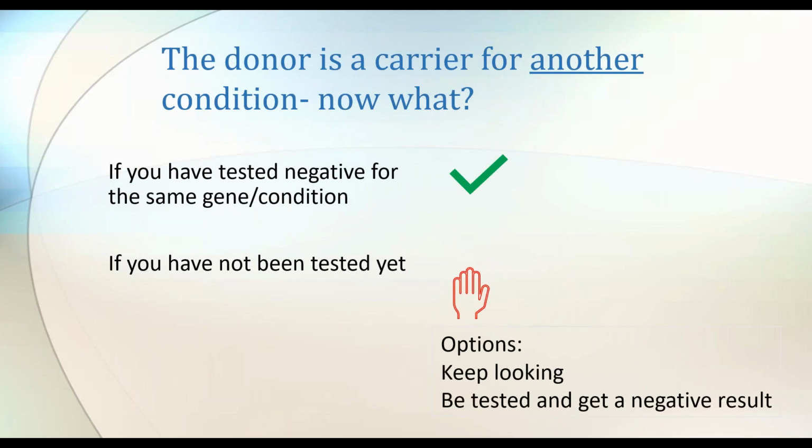It's possible that after looking at the donors on your search results, you'll find a donor who's a carrier for a different condition than you're a carrier for. He'll be negative for the one that you entered, but he may be positive for something else. So it's important to check that you have been tested negative for the disease he is a carrier for. Many clinics will want you to do this before you ship vials to their clinic. So it's a good idea to check in with them to understand their policies. Everyone is invested in making sure that any identified risk is reduced as much as possible. If you haven't been tested, then you'll need to consider testing before choosing this donor. Or you can keep looking until you find a donor that is more genetically compatible.